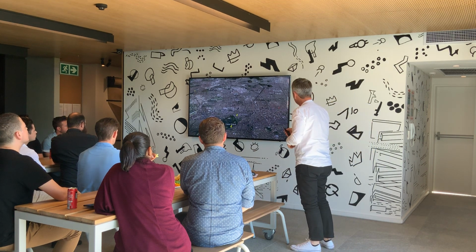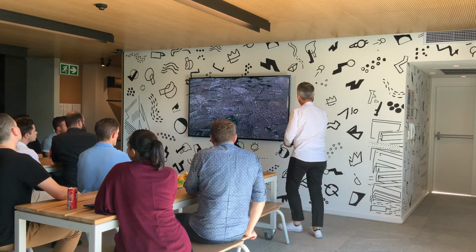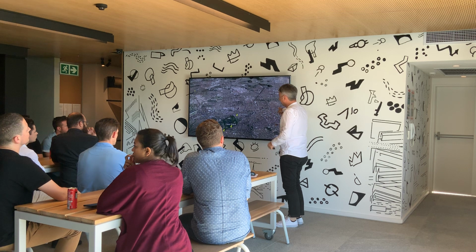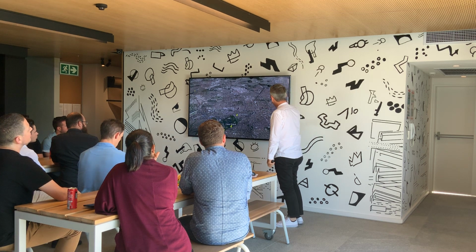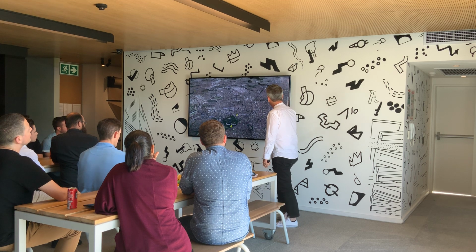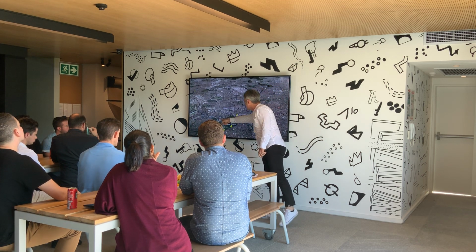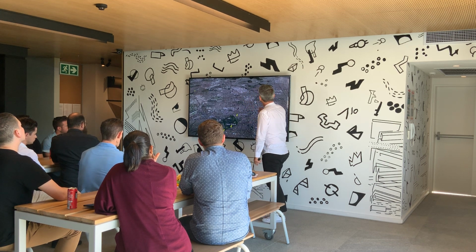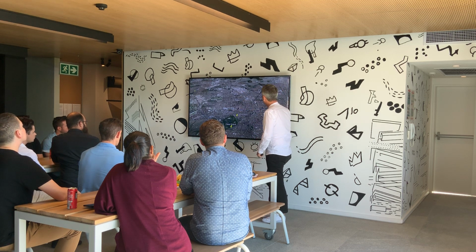This is Mexico City. This is the Central Plaza, which is where the Aztec temples were built. This is one of the main streets through Mexico. This is Chapultepec, which is a big park in the middle of town, and you can see the urban sprawl around the city. It's a city that grew very quickly.